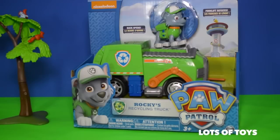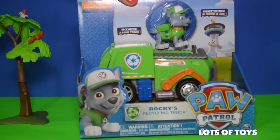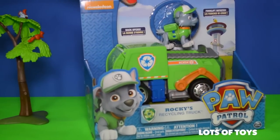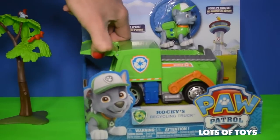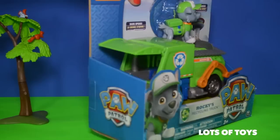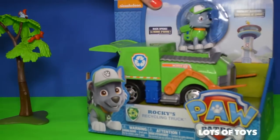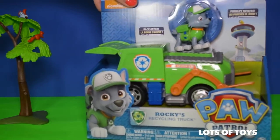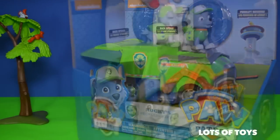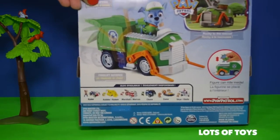Hey, guys. Lots of toys here. I'm so glad you're with me. The new toy featured in this video is Rocky's recycling truck. He is part of Paw Patrol by Nickelodeon. The truck back opens as well as the forklift. It lifts up and down as it picks up garbage and dumps it in the truck. Included in this collection is Rocky as well. Here's the back of the box.